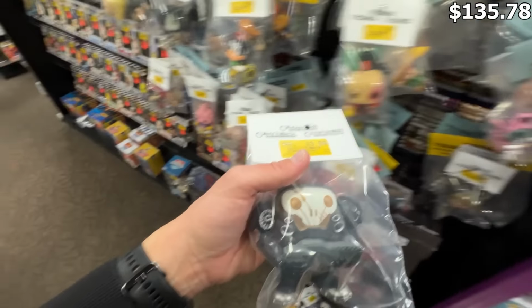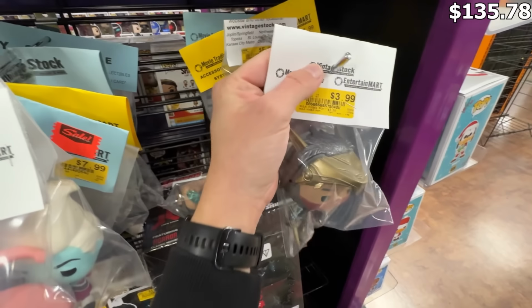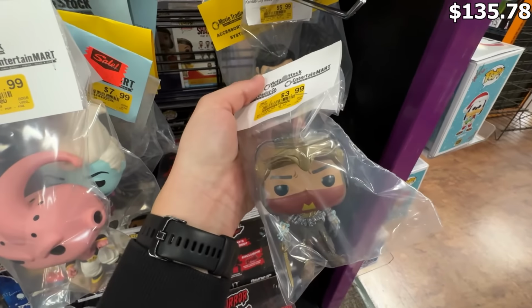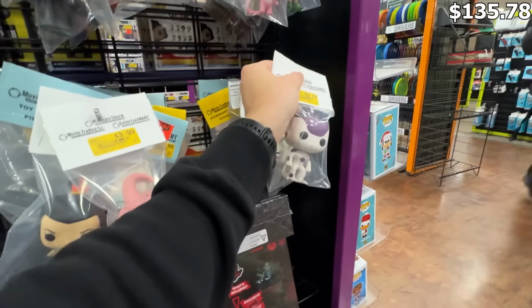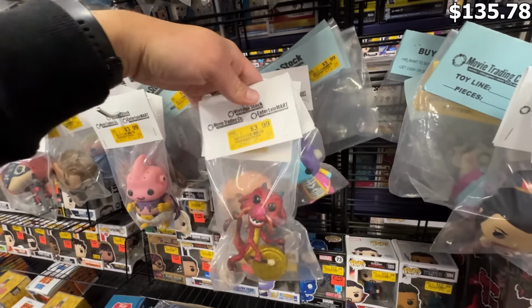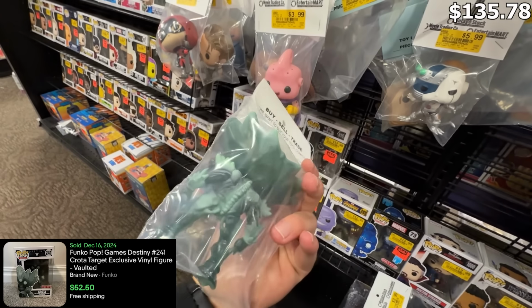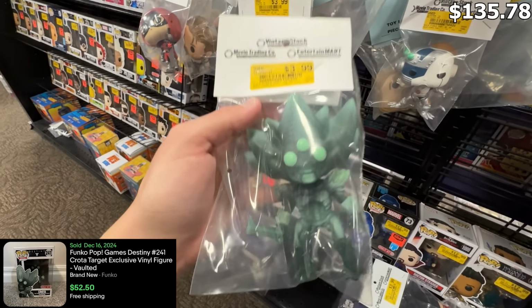I would say it's about a $60 pop in a box. So out of box, I think that's a great pickup. More video game stuff in the form of Destiny, guys. I will come across some more Destiny stuff, but I wanted to put back all the stuff that I had taken off of the rack right here. And there's your little hint right there of more Destiny stuff. We have Crota right here, guys, which is about a $50 pop with its box. So I think this is a good one to pick up for sure.